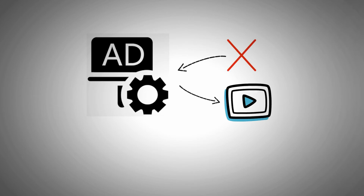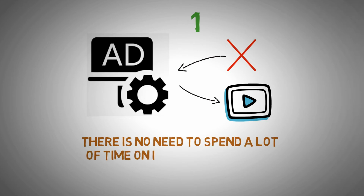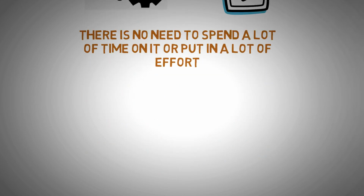After that, you'll have to sit through a commercial. Close the ad when it has finished playing. Each day, you're limited to 1 use. There is no need to spend a lot of time on it or put in a lot of effort.